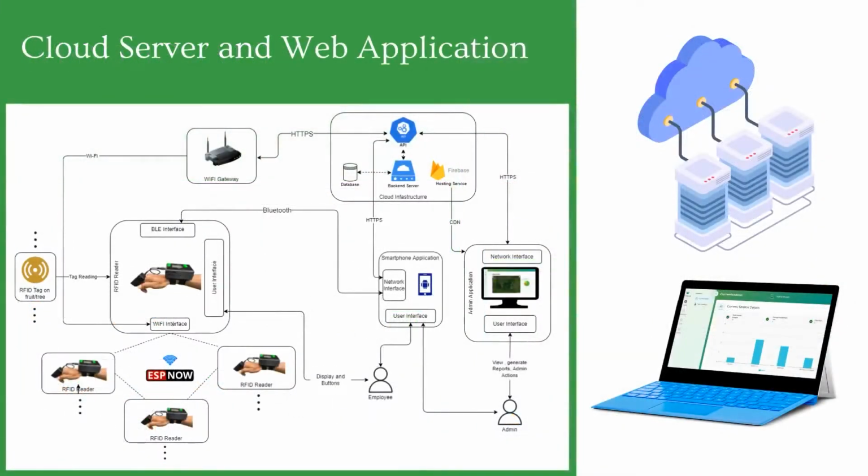The cloud server is the backbone of the architecture. All subsystems are connected to the server. The cloud server consists of a MongoDB database, REST APIs, a backend server, and Heroku hosting service. The administration web application is the front end of the system made with React.js. It is hosted in the cloud hosting service.